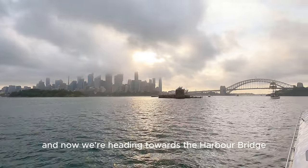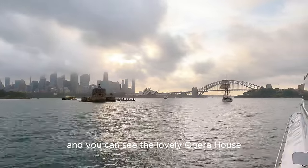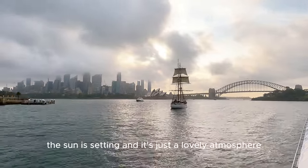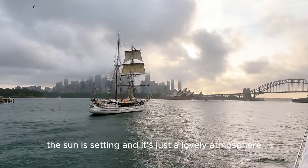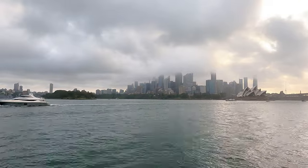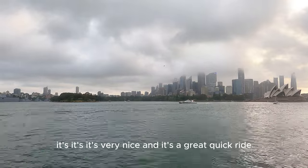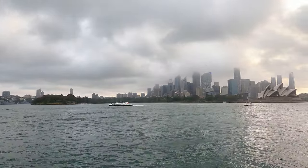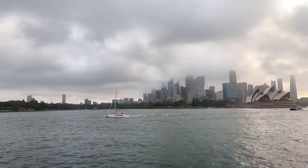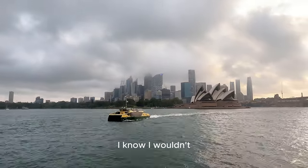And now we're heading towards the harbour bridge, and you can see the lovely opera house. The sun is setting and it's just a lovely atmosphere. Like, I would love to go on the Manly Ferry as many times as you send me on it. It's very nice and it's a great quick ride. And here comes the Opera House. I mean, would you ever get tired of this view? I know I wouldn't.